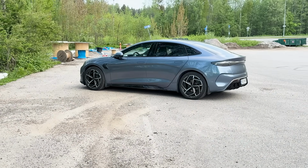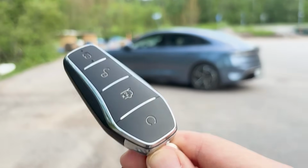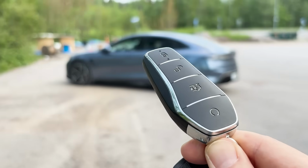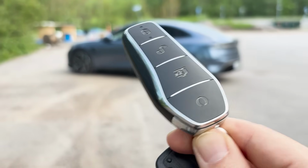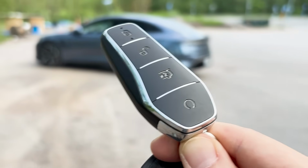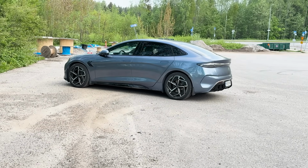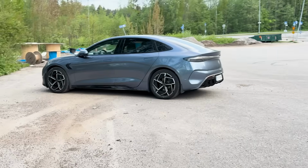But it could be even more handy if it would automatically sense the distance from the key to the car, and when you are over 10 meters away, it could do everything automatically for you. And that is how my first electric car worked back in 2019. So what we have in the Seal today is not really anything too amazing, but it's a good addition to the car software anyway.